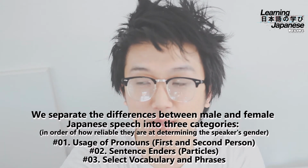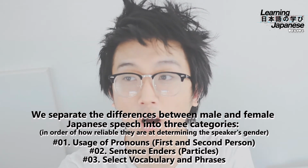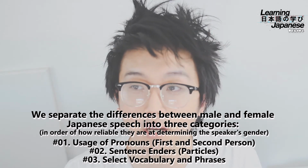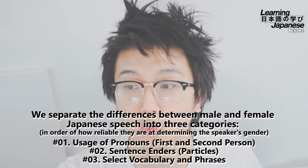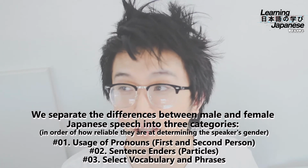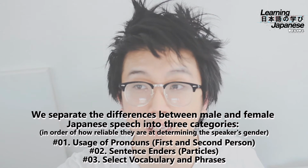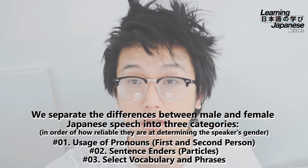Okay, so now we're going to split our explanation into 3 categories. The 3 most prominent things that will differ between female and male speech. We're going to go in an order of most likely to distinguish between. The first one is going to be pronouns, first person pronouns and second person pronouns, what word you use to call yourself and what word you use to call others.